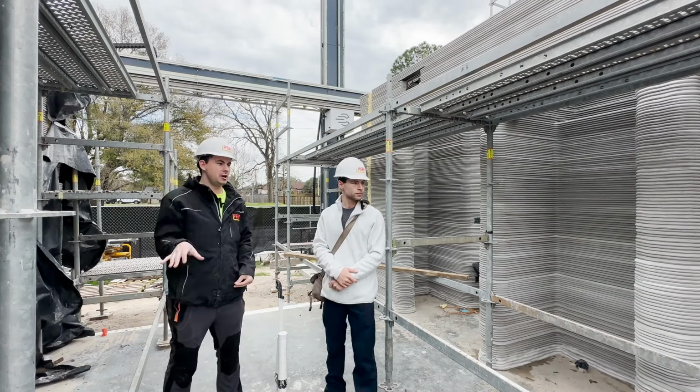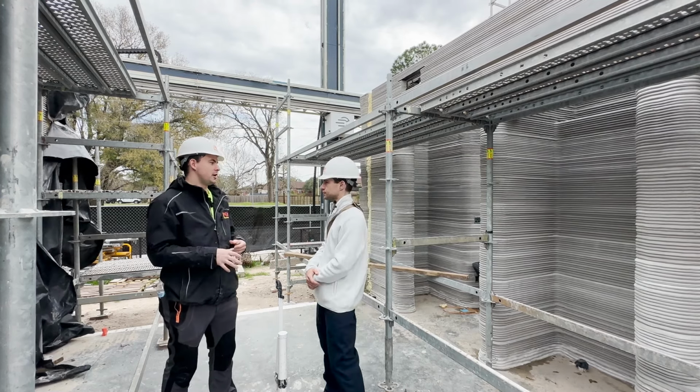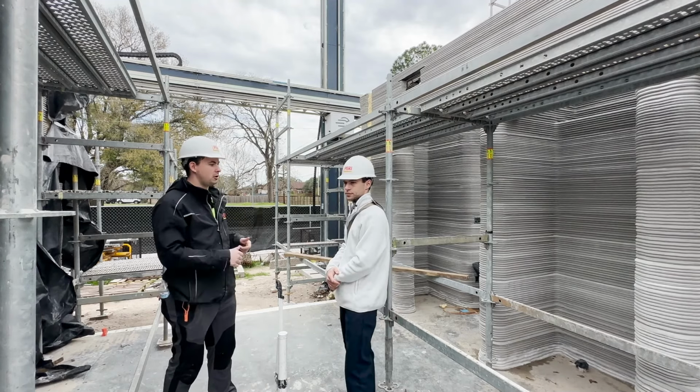What we really wanted to focus on in this section is integration of trades and how to be as efficient as possible. That's something we really learned on the first section: in a home like this, you're going to have electrical, you're going to have plumbing, you're going to have gas all over.